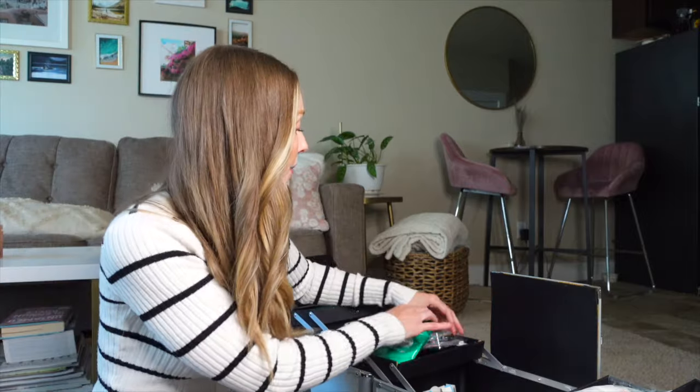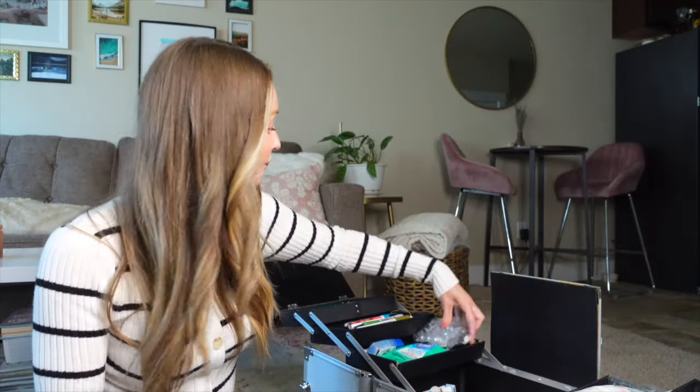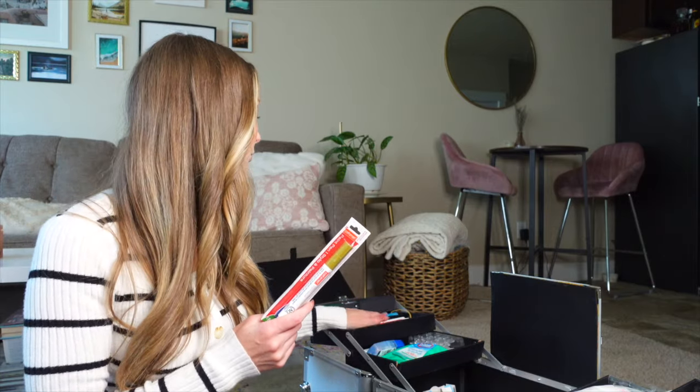I always keep a pack of these command hooks. They can really come in handy when hanging signs or lights or whatever you might need hung on the wedding day. I also keep a collection of chalk markers or paint markers in case we need to fix anything or write on anything.